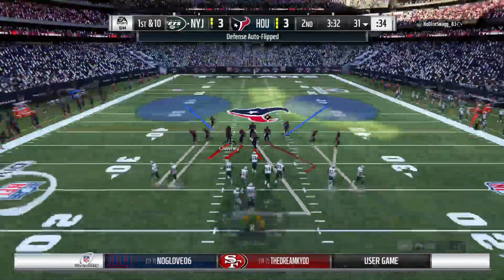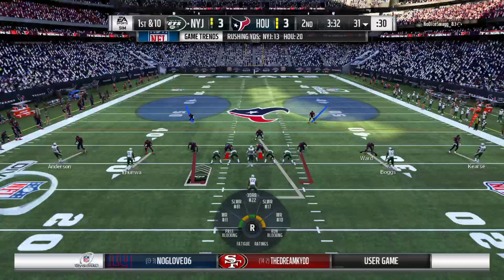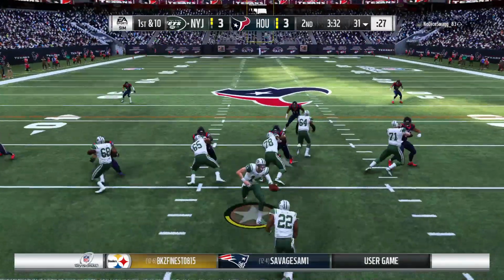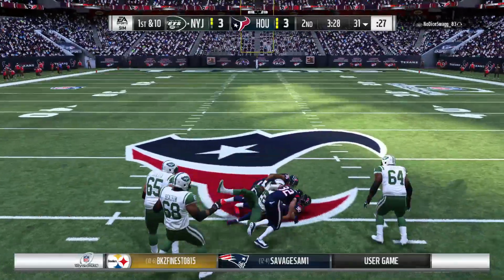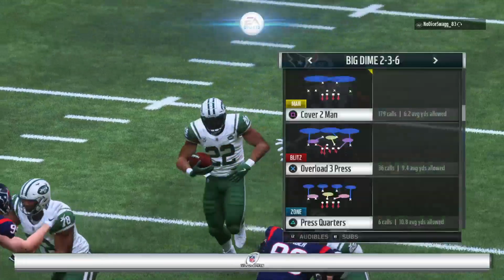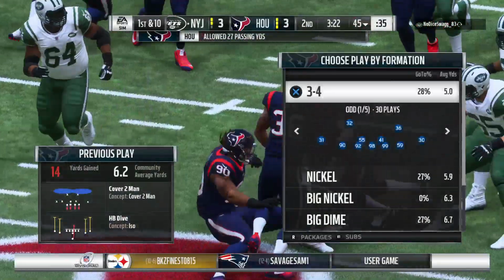Darnold going to lead the Jets up now, 1st and 10 at the 31-yard line. The drive starts here with a carry by Ingram. And brought down, but not before reaching the 45-yard line. First play of the drive going for 14 and also going for a 1st down.